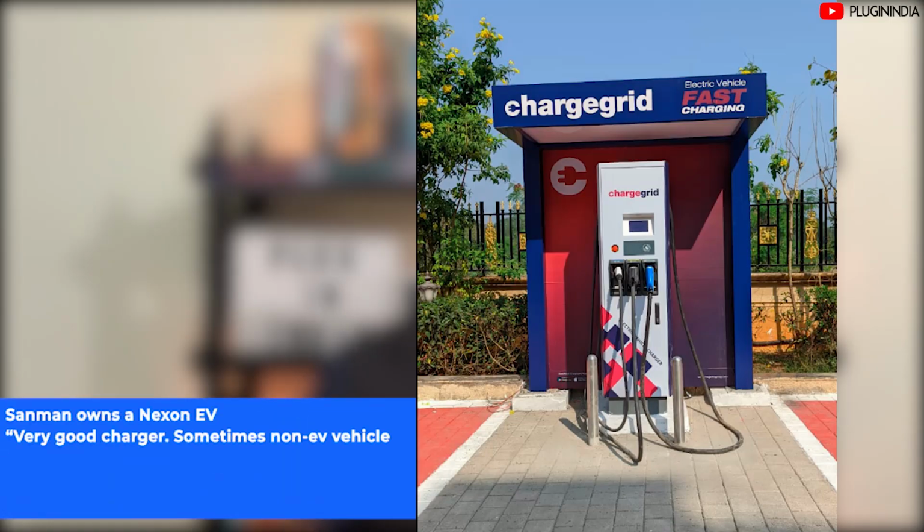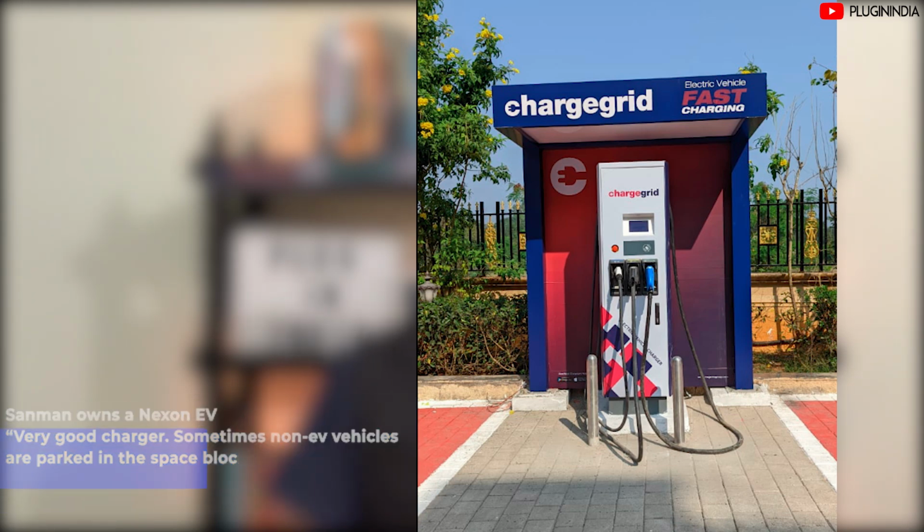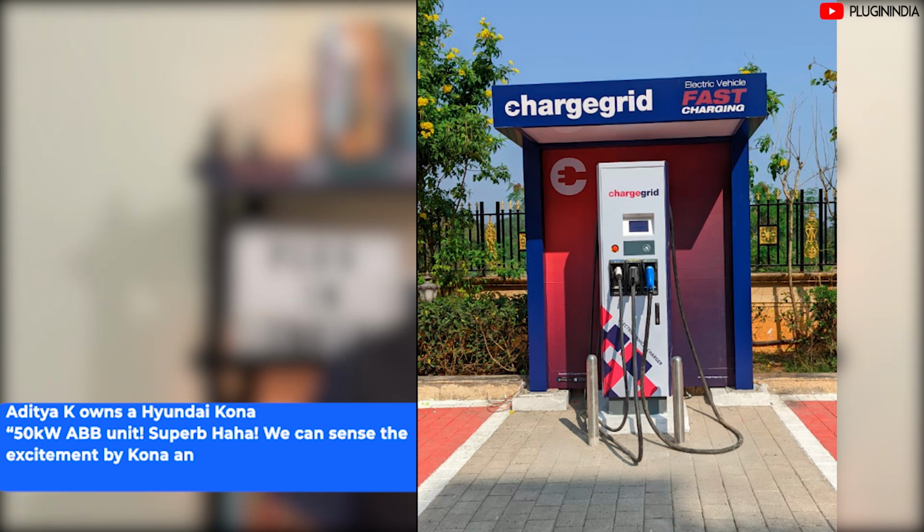Here are two reviews at the Fern Hotel. Sanman, who owns a Nexon EV, says it's a very good charger. Sometimes non-EV vehicles are parked in the space blocking access to the charger. Just speak to the management of the hotel and they'll help you out. Aditya K owns a Hyundai Kona and says the 50 kilowatt ABB unit is superb. Haha, we can sense the excitement by Kona and MG guys whenever they see a 50 kilowatt unit. That's right. So you like using these chargers and it's fun to actually see your vehicle getting topped up.